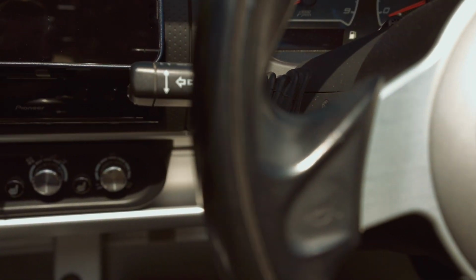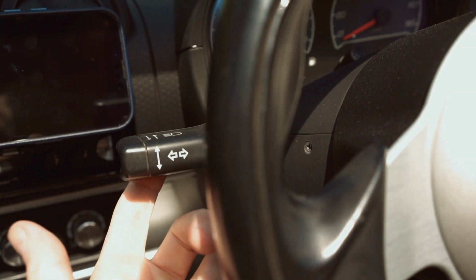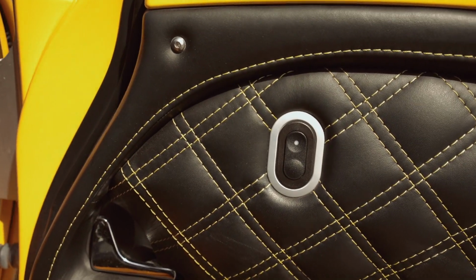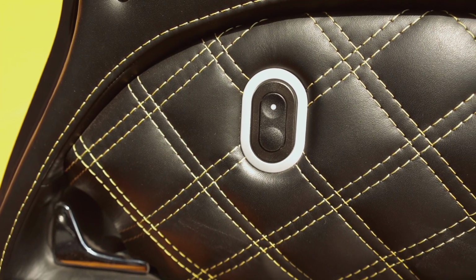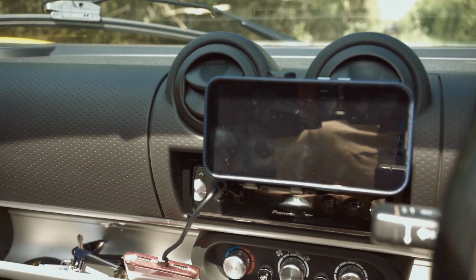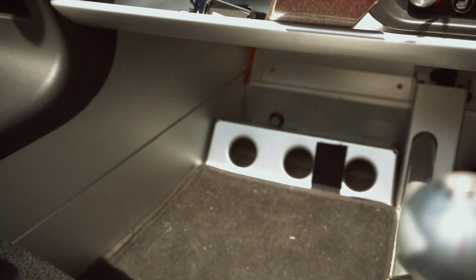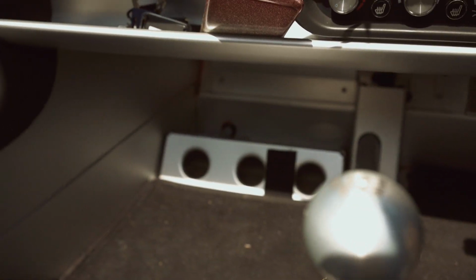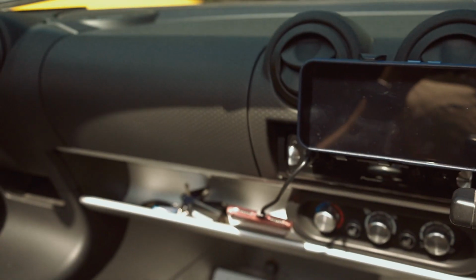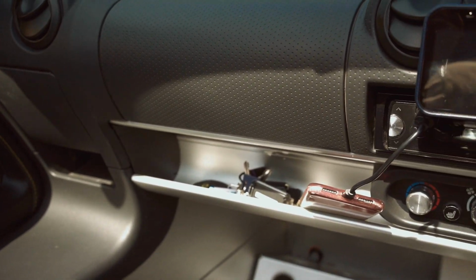What I loved about this, I used to have an old Vauxhall Corsa B, and these are the stalks off the old Corsa. Old Vauxhall indicator stalks, Vauxhall window switches. That is pretty much it interior-wise. There's nothing more to it. Literally, you've got a couple of mats in there. You've got quite a bit of leg room, but if you're tall and wide, this ain't the car for you. But it's built for me, because obviously I'm short and skinny.